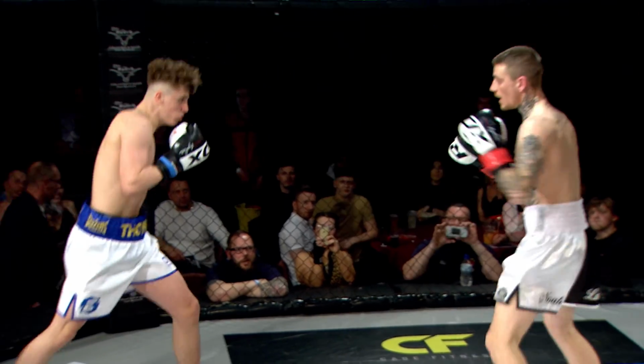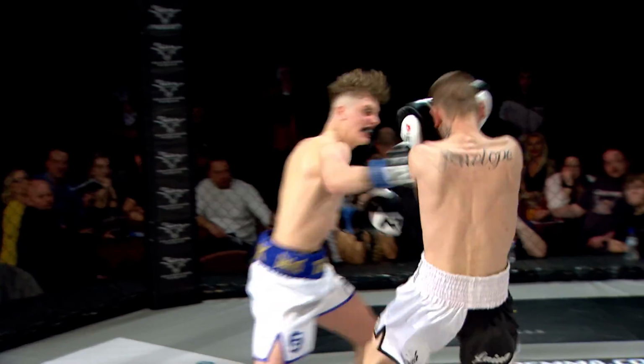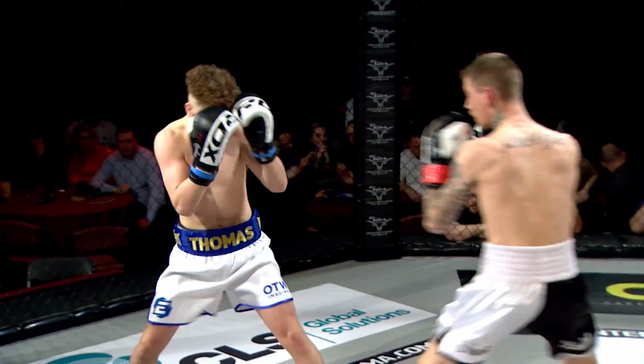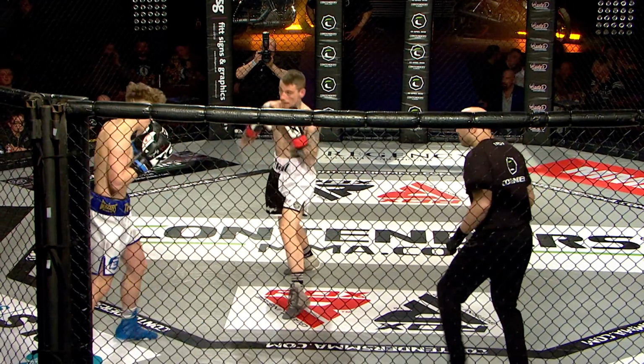Still looking to counter with the overhand right. Steele's got some nice head movement there, but he doesn't take the hands with his head, to make sure he takes those hands and protect the chin and the temple.